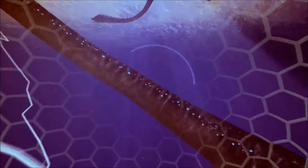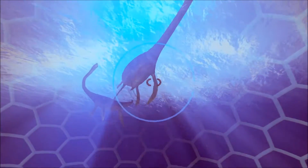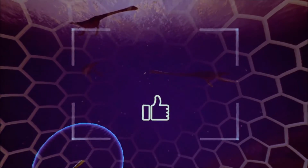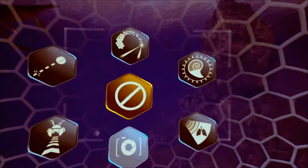Its head and neck serve as a dynamo to generate electricity. What does it look like in action? He's gonna go for it. You going for it. It spots its prey, lets loose a stunning pulse, then moves in for the kill. Impressive. 100%. Good work. The portal home is open. Sweet.